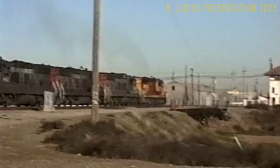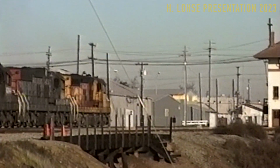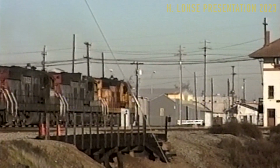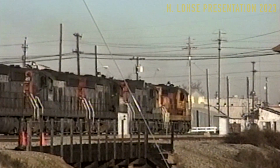All of this traffic was governed by Stockton Tower, which was constructed by the Santa Fe in 1943 and watched over this spot until it was demolished on May 27, 1999.